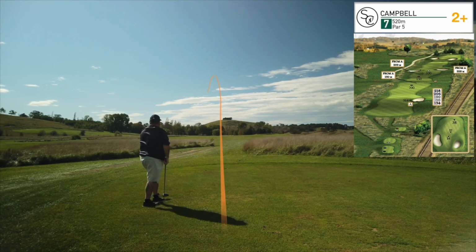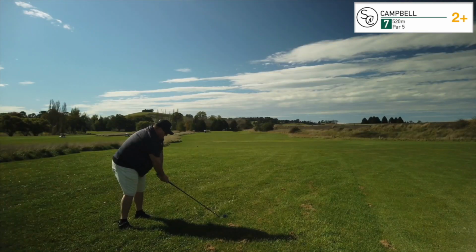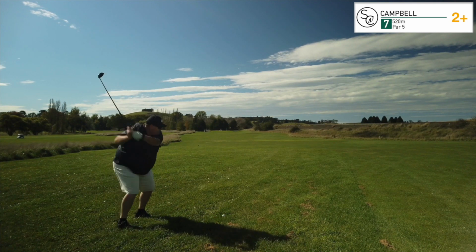Par 5 7th, and just pull drawed that slightly. Landed on the fairway, but then ran through into the left-hand rough. So we'll just take a 3 wood and try and advance it down the fairway.